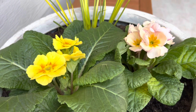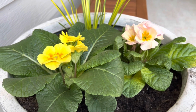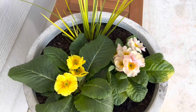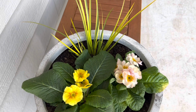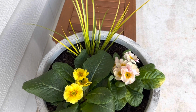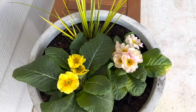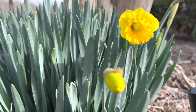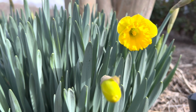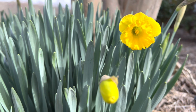Okay, you guys, the container is planted. And I love the way the primroses are playing off of each other and those beautiful yellows, along with the grass in the background with that bright yellow and green as well, which will play off the daffodils nicely. And then we have the yellow of the daffodils, which are just beginning to give us the first signs of spring.